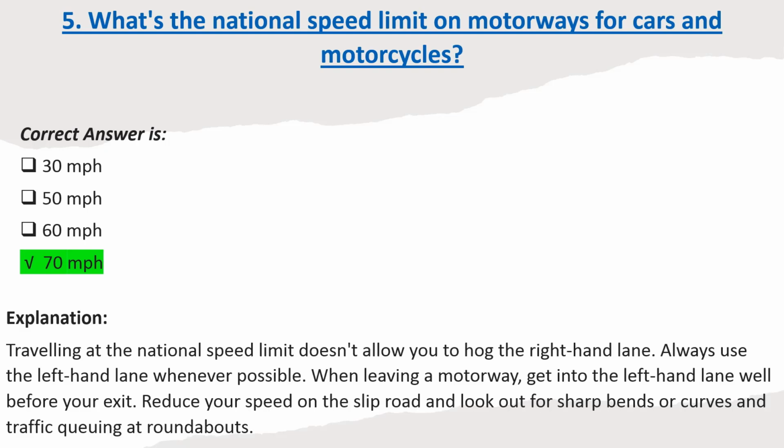Explanation. Traveling at the national speed limit doesn't allow you to hog the right-hand lane. Always use the left-hand lane whenever possible. When leaving a motorway, get into the left-hand lane well before your exit. Reduce your speed on the slip road and look out for sharp bends or curves and traffic queuing at roundabouts.